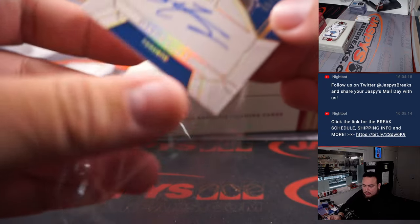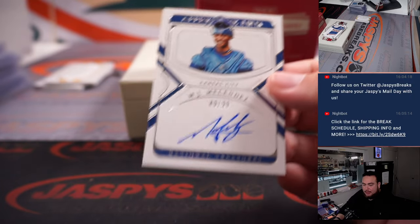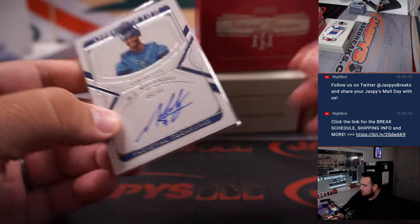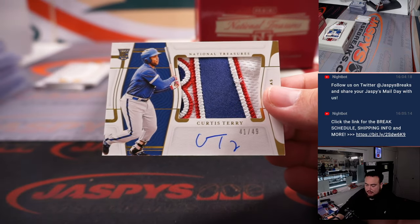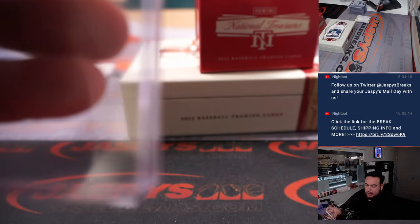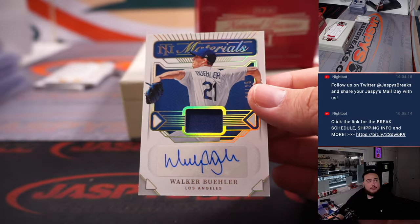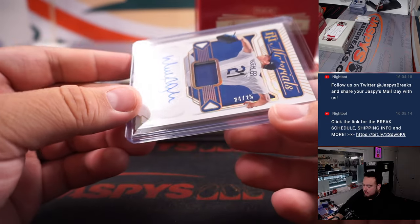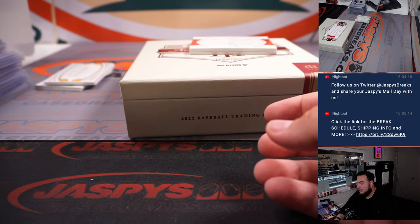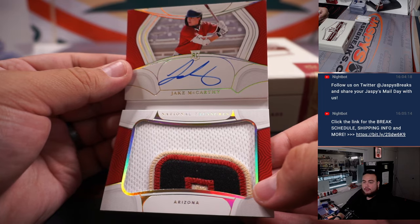And we got an Otto Lopez for Toronto Blue Jays, part of the 14-team R&B, 5. 5 was Ed. We have an MJ Melendez for Kansas City Royals. That's going to Ed. A nice, beautiful patch of Curtis Terry for Texas, 41 out of 49. Rangers going to David Chan. Couple more guys. Walker Buehler, patch auto, 24 to 25. That's Dodgers R&B, 4. Going to Jason K. And then last hit here is a rookie signature material jumbo of Jake McCarthy to 10. Nice patch. That's Arizona and Ed.